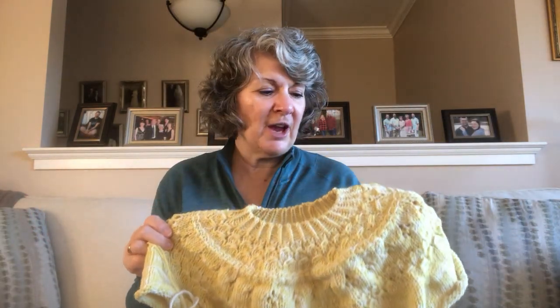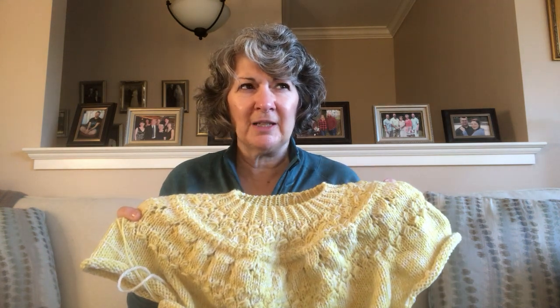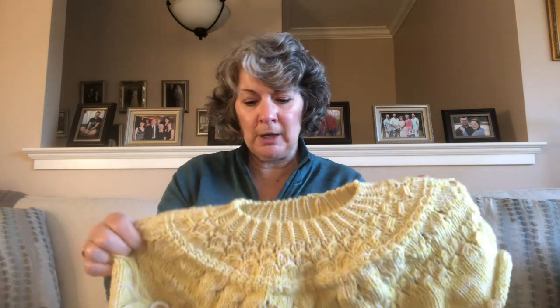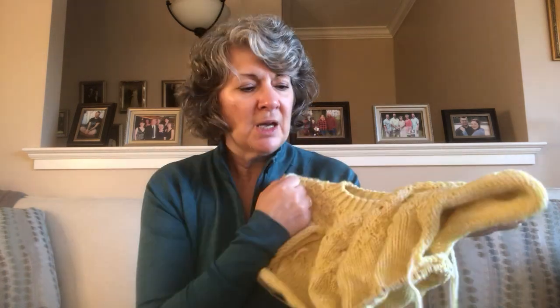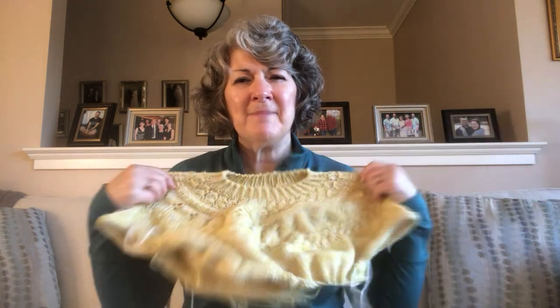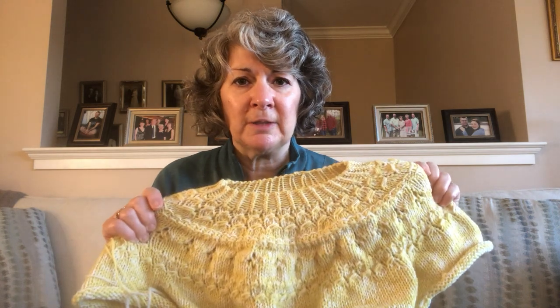But I never washed them together. I have no idea what's going to happen once I wash this, whether that lace is going to fuzz up, which I kind of hope it does. But you know what? I've fallen out of love with this. And I'm past the yoke. I think the yoke was the fun part. Maybe I was worried about the sizing. I don't remember, but I'm gonna frog this one.